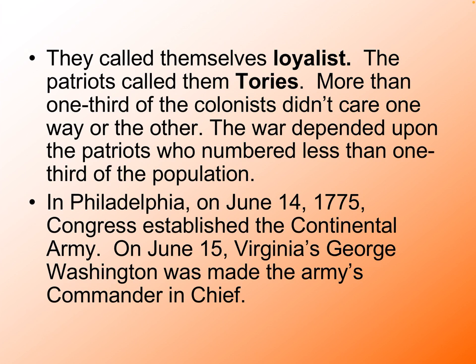That's over a third. So you have less than a third of the people who were, quote unquote, patriots, ready to fight and break away. Now you had more patriots up in New England, but you had more loyalists down in the South. But it was this odd mix of politics going on at that time.